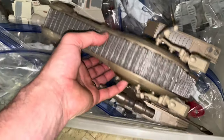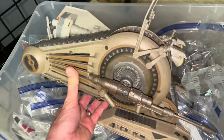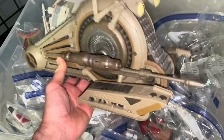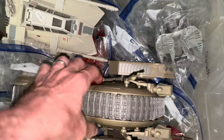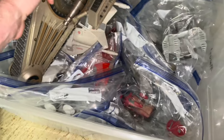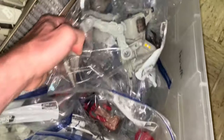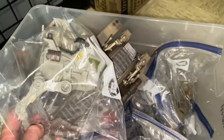Dude, some more droids and vehicles you don't see too often in Star Wars. This whole thing's a tread that moves. That's awesome. Look at his eyes. Super fun. What's this in here? Is that an AT-RT, I think? Little predecessor to the AT-ST.